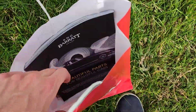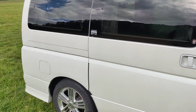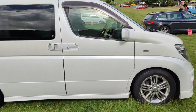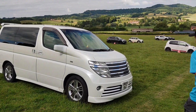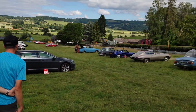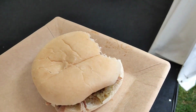Quite generous. It's been quite good actually, because this event was all free. Free entry for the whole event, and we get a free hog roast apparently in a minute, so we're going to go and have a look at that. There's not many people here though. Everyone seems to be leaving. Really good event. We did get a free hog roast in the end.